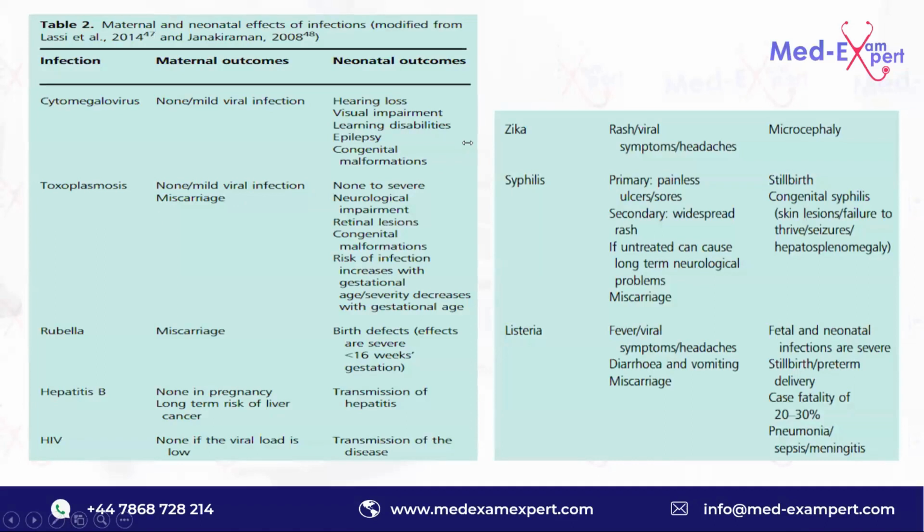I have put in this slide. This is a very important slide for you guys for examination purposes. I have purposefully put this slide because you need to consider some neonatal features to decide which type of infection it is. If a baby has visual impairment or sensorineural hearing loss, you should consider CMV infection more commonly. If it has a birth defect, especially a severe birth defect with infection at less than 16 weeks of gestation, then you should consider rubella infection.